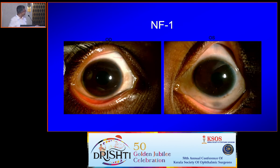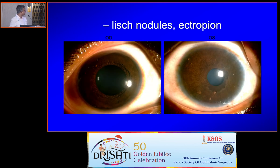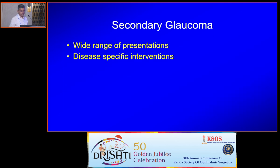And in this patient, you can see the Lisch nodules. The Lisch nodules are those little hypopigmented spots, seen better in this picture. And you can see the ectropion there too. So there's a wide range, and these cases are treated just like any other case. You treat them medically. Because of the angle closure, you may need to consider surgical intervention, but it's not a pupillary block glaucoma, so they don't really require a YAG PI.